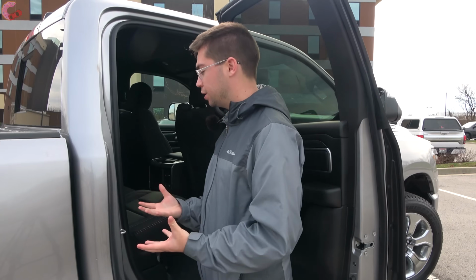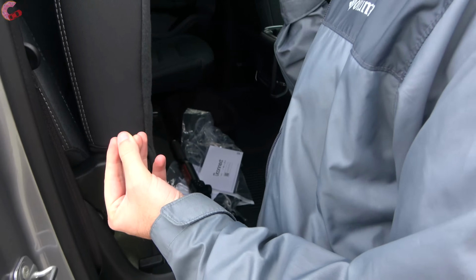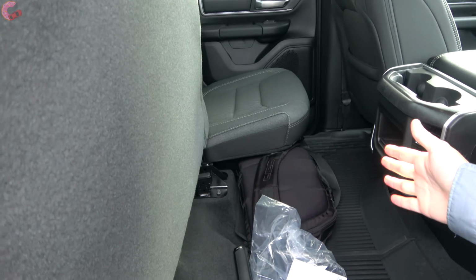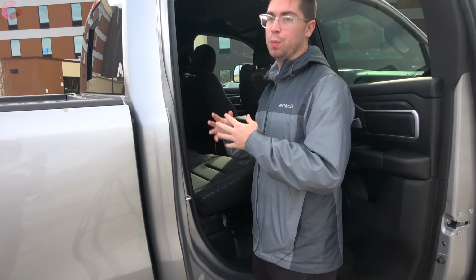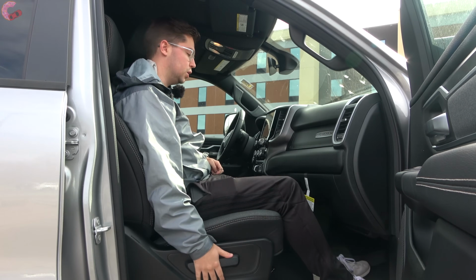Now, people who buy trucks like these need to work in them, so it is important for Ram to make it usable, and they have indeed. You just lift up on the seat, and then that gives you this entire area to put any stuff you need. As you can see, we put a lot of our camera gear up underneath of the seat, so it's a really nice spot to keep things hidden, as well as just to have extra space with people sitting in the second row. Passenger seat is going to be manually adjusting.